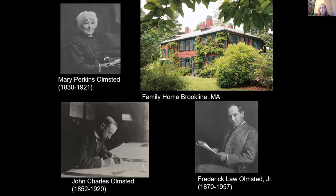She had three children, and the oldest was John Charles Olmsted, who ended up going into business with his father, Frederick Law Olmsted. Then Mary and Frederick Law Olmsted had two children, a daughter and a son. The son they named Henry. When Henry was about six or seven years old, Frederick Law Olmsted realized that the most valuable thing he had to give his son was his name, and that he had kind of blown it. So they changed Henry's name to Frederick Law Olmsted Jr. He went by Rick. He too went into the family business.